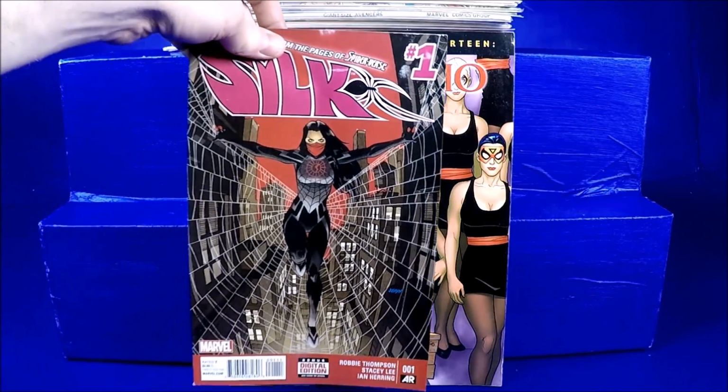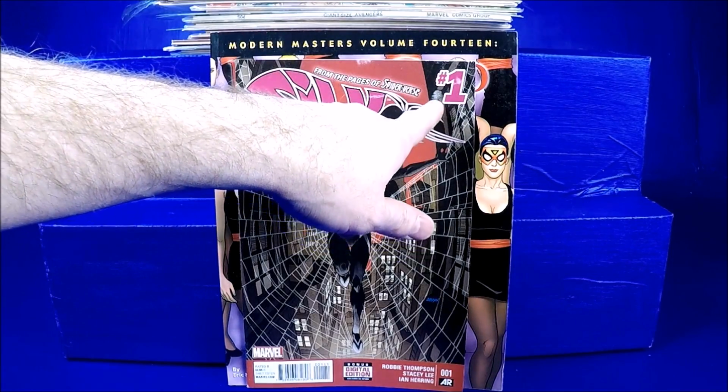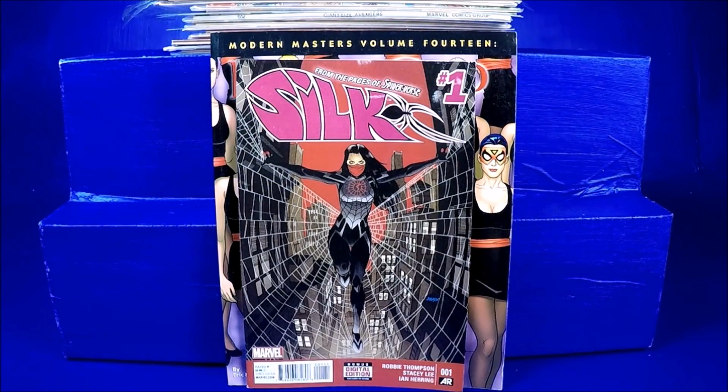Silk number 1. Definitely read, has some fingerprint marks on it. Don't you hate that when someone reads it and the oils in their fingers lift off the image? I hate when comics look like that. But I don't think I had a copy of Silk 1 yet, so it'll be a placeholder. I can use that as my reader copy.